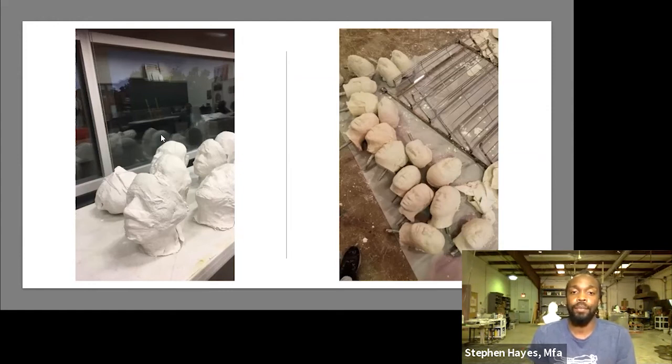But we sat down and I cast each bust. I allowed them to pose their face as if they were getting ready to go into war, or coming from a war. So a lot of the men just stood still, and I just cast their face the way they were.